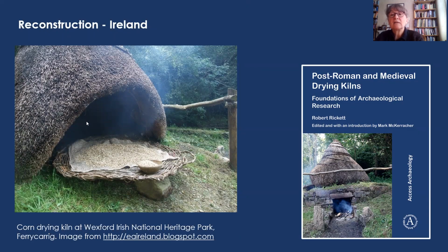Corn drying kilns are found at Romano-British, early medieval and medieval sites, and medieval type kilns continue in use until the 19th century on farms in Wales, so we have descriptions of their operation. Here's one that has been reconstructed at the Wexford Irish National Heritage Park and which forms the cover art for the newly published 1975 undergraduate dissertation by Robert Rickett, which was the first substantial survey of the British and Irish evidence and is available as a free download from Archaeopress.